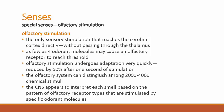This is the only sensory stimulation, by the way, that doesn't have to go first through the thalamus, but goes directly to the cerebral cortex without having passed through the thalamus. And with some of these receptors, as few as 4 odorant molecules may cause the olfactory receptor to reach threshold. So these are super sensitive to smells.